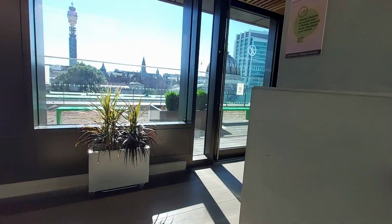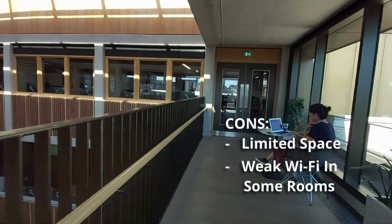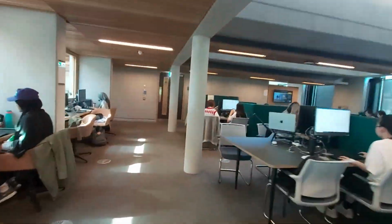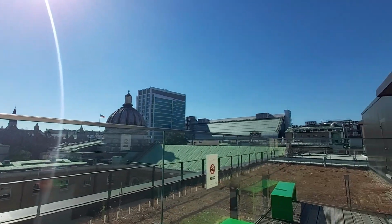One of the main downsides is that being such a well-known and central location, it can sometimes be difficult to find a space here, and the Wi-Fi in a few places such as the group study rooms isn't always the strongest. Plus, you can definitely find better coffee elsewhere than from the cafe. However, all in all, this is still undoubtedly the nicest place to study in all of UCL, which is why it takes top spot on our list.